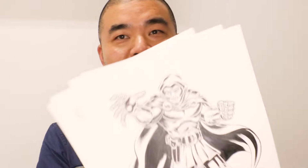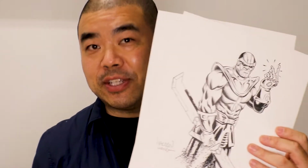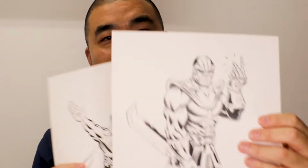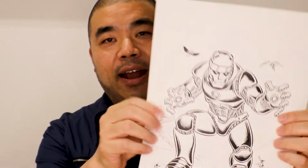So here's the first one. Oh, no, that's not the first one. This is the first Inktober. You can watch my previous videos if you haven't seen that already. There's the first one, which was Thanos. The second Inktober was Superman. Here's a Superman that I worked on. The third one was a Sentinel. And the fourth one was based on one of my viewers who commented, "Can you draw Doctor Doom?"